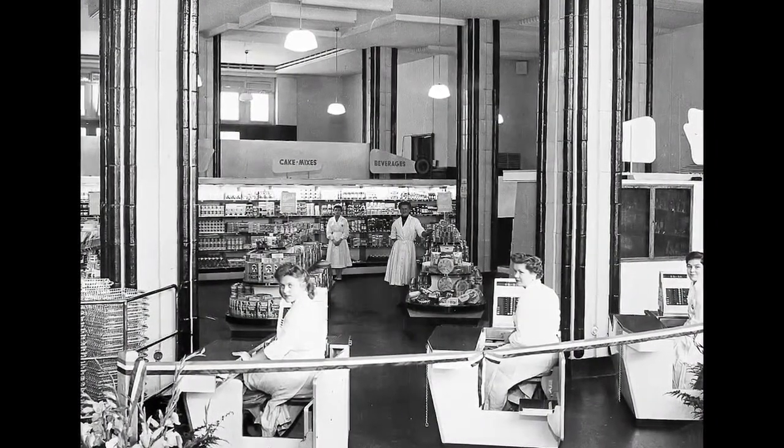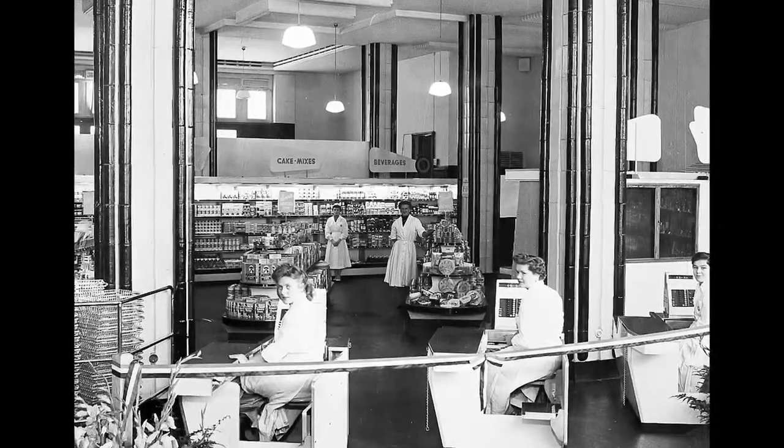Through the NAAFI, the British could get some of those products they were most familiar with, that they'd buy in the supermarkets in Britain. Also, the NAAFI even sold cars. It really sold everything to the British community and was a one-stop shop.